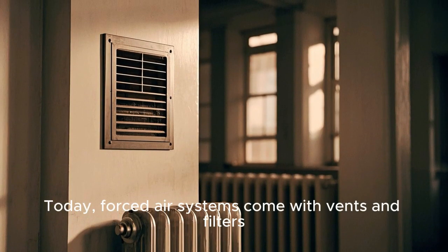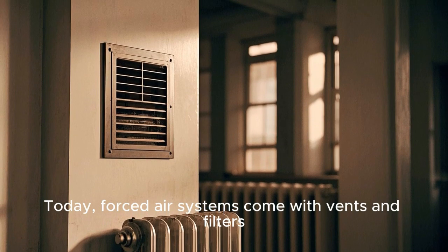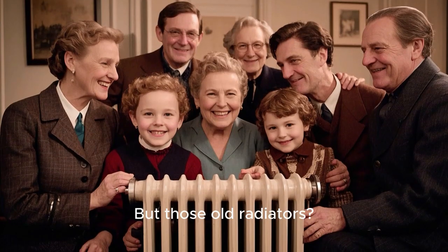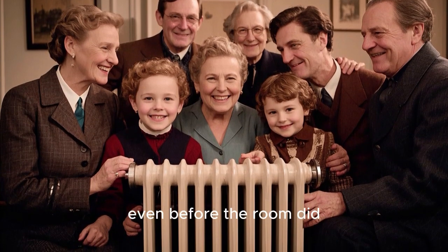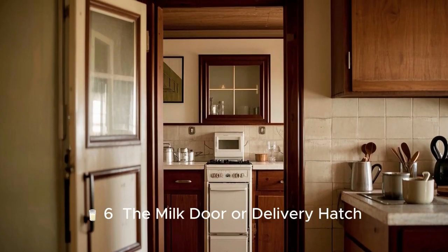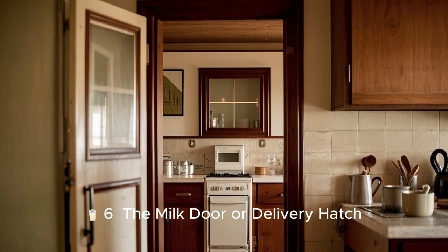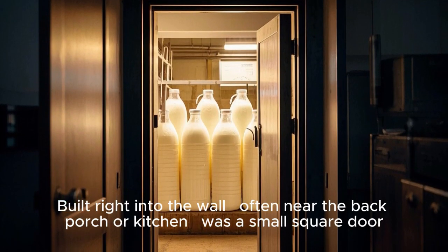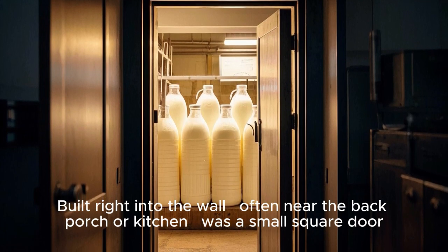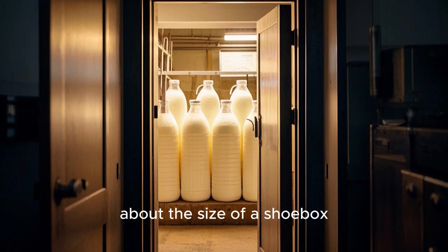Today, forced air systems come with vents and filters. But those old radiators, they made you feel warm, even before the room did. 6. The milk door or delivery hatch, built right into the wall, often near the back porch or kitchen, was a small square door, about the size of a shoebox.